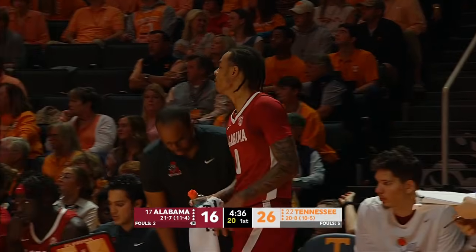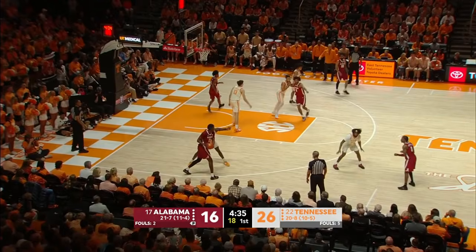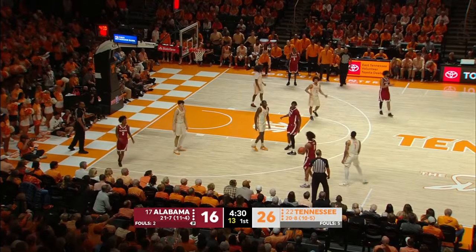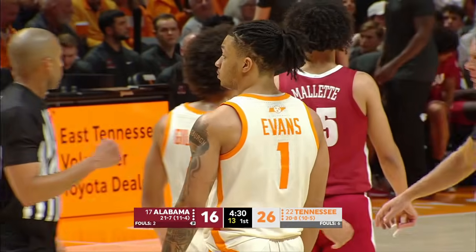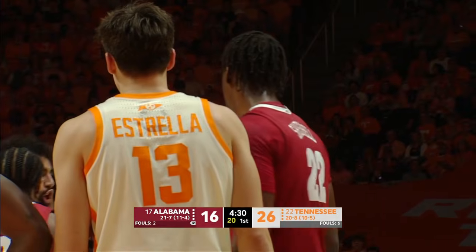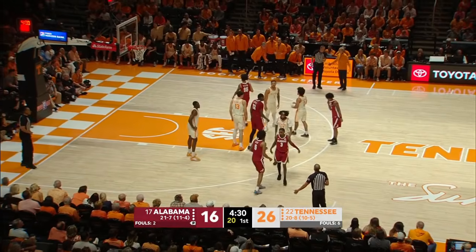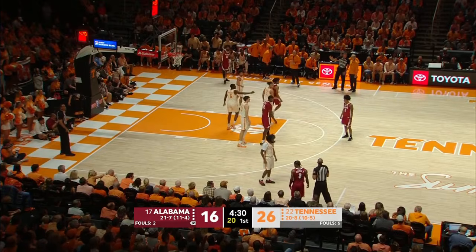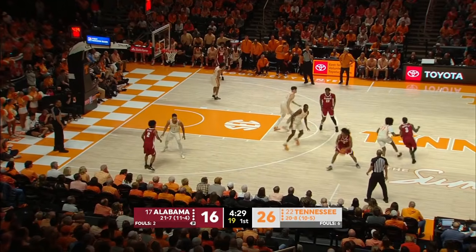So Bama will inbound it from the baseline. It will be Holloway getting it into Sherrill on the left wing. Aiden, a dribble to his right a couple of times, and a handoff to Allen, who gets pushed. An obvious foul by Amari Evans. And again, the faithful in that color not happy with the whistle. Yeah, and they've let them play here in the first half on both ends of the floor. Just the 16th foul for Tennessee, and this is one of the most physical defensive teams in the country. And if they're letting them play, that is advantage Tennessee.